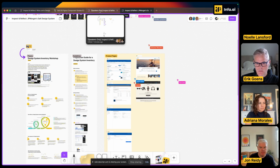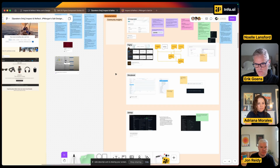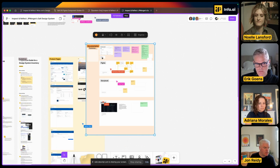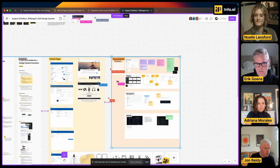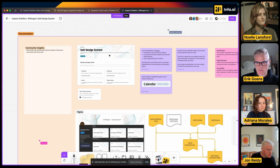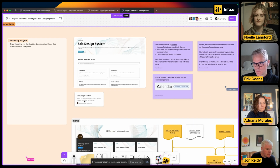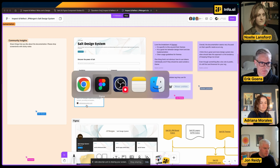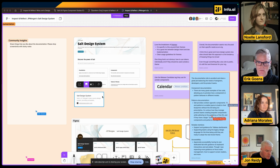Let me pull a couple things from our secret board, and let's start with documentation. So I will paste a couple things here into the board. First things first, let's go through their Salt Design System documentation website. Let me open up the link and we can chat about it right now.